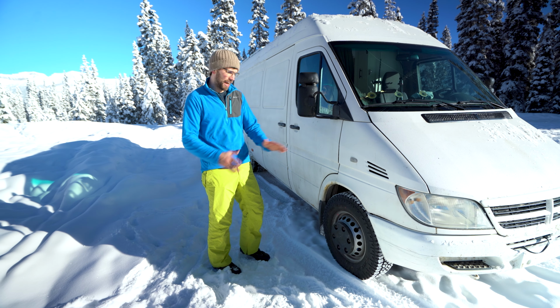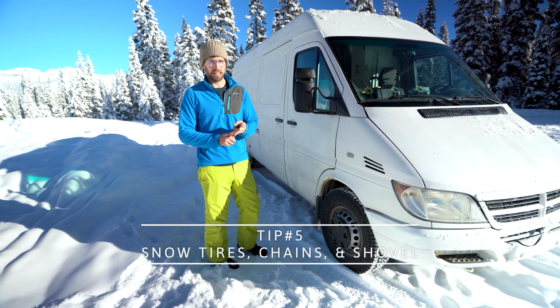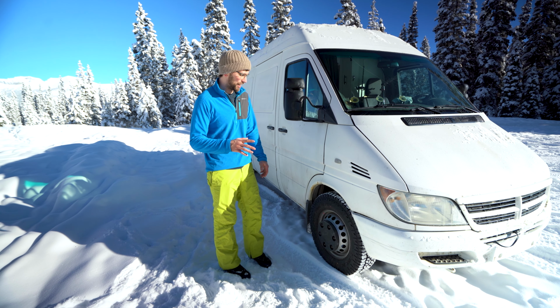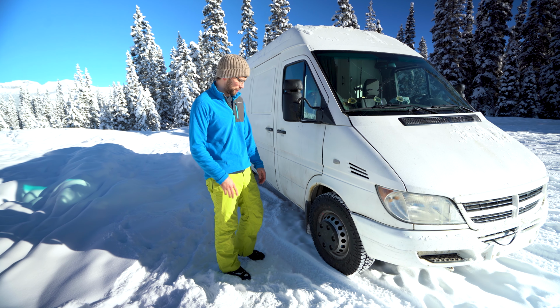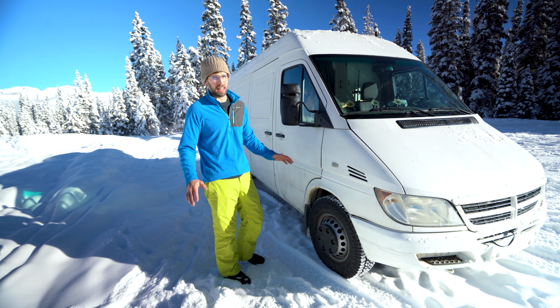Yay. Last tip is having good tires, chains, and a shovel just in case. You can also get some traction boards. We don't have those, but we do have chains and a shovel, which we have used before. We also just got brand new tires, which have been awesome in the snow. Gotta have it just in case. The last thing you want to find yourself is stuck in the middle of nowhere.